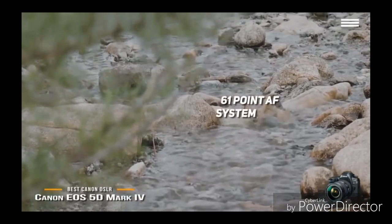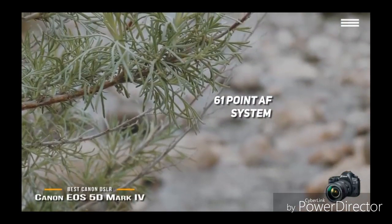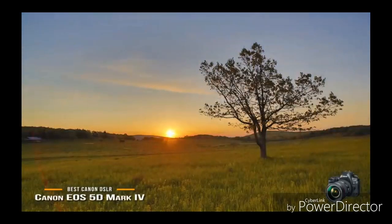An AF system with 61 points and 41 cross points will ensure that you always have the best focus while making your favorite shots, and videos. Video quality is truly top-notch. People from Canon have really nailed it in that regard.